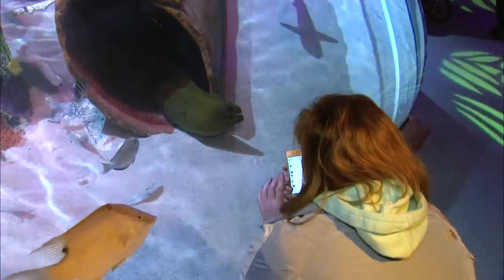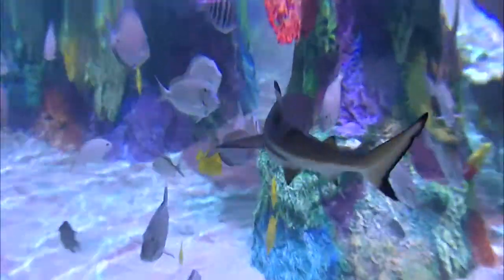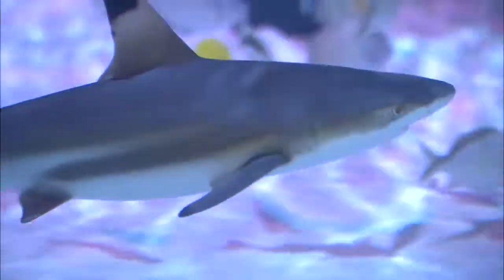We also have a really cool green moray eel in here. Make sure you wave to him and, you know, say hi. We also have our black-tipped reef sharks in here. There's two juveniles that are swimming around in here. And sharks are a really important animal for us, for our breed rescue protect program.